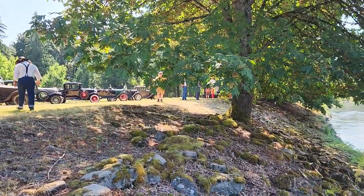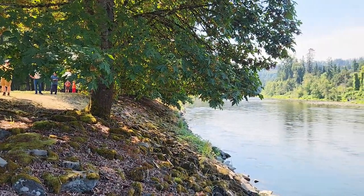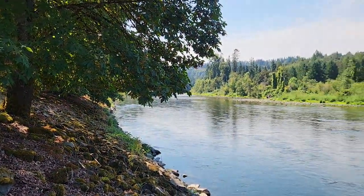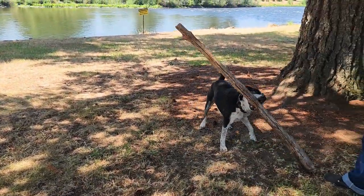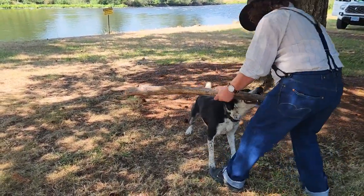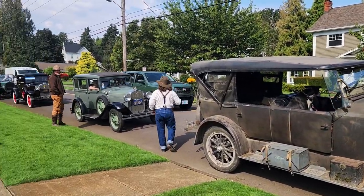Off in the distance, on the far shore of the river, there was an eagle nest, and there was a lot to see going on with her. She was obviously upset by some activity that was going on. I don't think it was us, but it may have been.